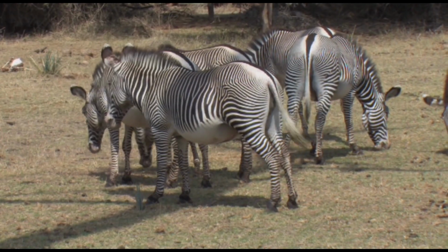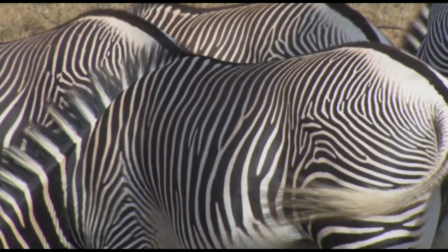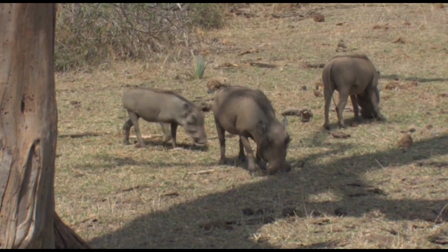Samburu is also home to the protected Grevy's zebra, which can be distinguished from the more commonly found Burchell's zebra because it has many more stripes. Some warthogs keep the zebras company.